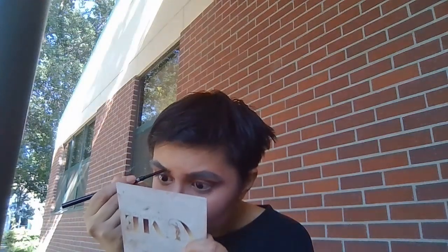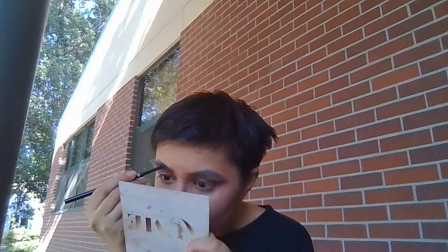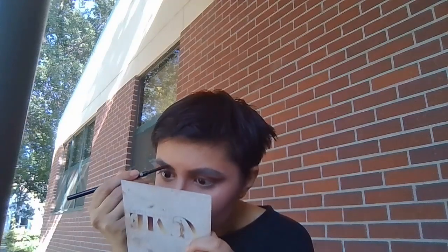I'm gonna draw my eyebrows in a little more. This is a Morphe brow pen. It's in black. I don't really use this very much. I don't really know what else to talk about in terms of this. I feel like I should entertain you guys a little more, but I don't really know what to say.